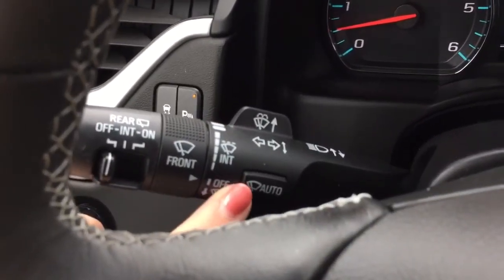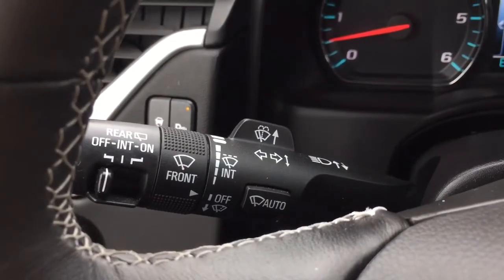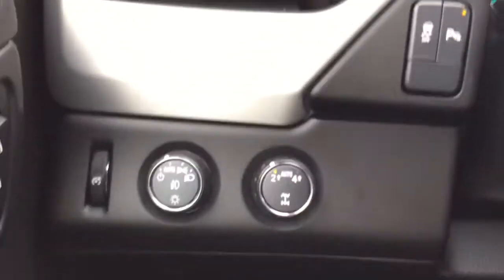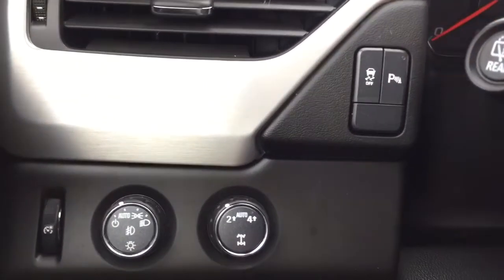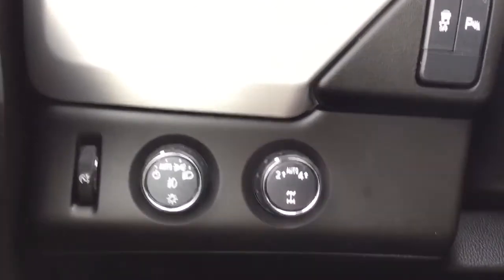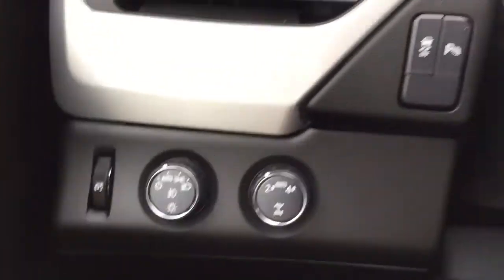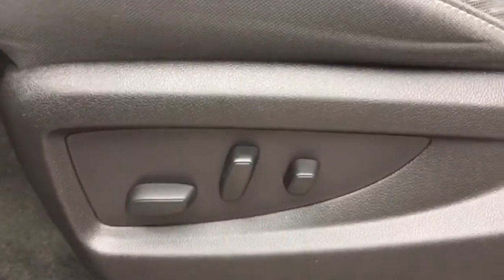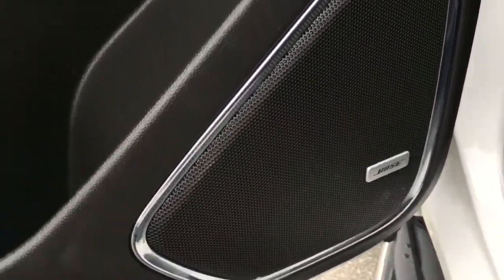Here we actually have automatic wipers, so if it senses rain on the windshield there, the automatic wipers will turn on, which is pretty handy. Coming over here to the left-hand side of the steering wheel, so you have your traction control, rear park assist, as well as exterior lights and 4-wheel drive. I'll just step out of the vehicle now quickly to show you that the upholstery in here is all cloth. Coming down here to the power adjustable driver's seat, which includes lumbar support. You also have these Bose premium speakers to allow for great sound quality when listening to your music inside the vehicle.